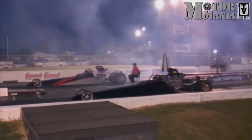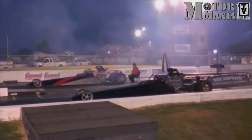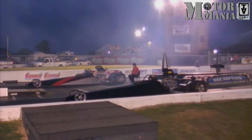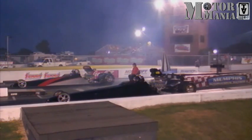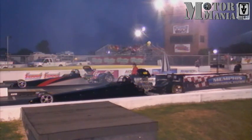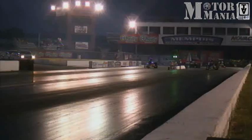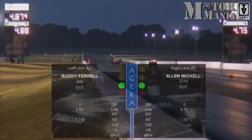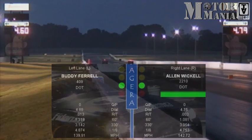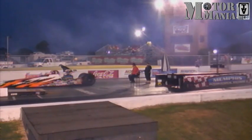Buddy Farrell, here's the hitman. Taking on Alan Wickel, the Saraland, Alabama runner. Hitman in the lane closest to the camera. Wickel, Coca-Cola side, farthest from the camera. Winlight, Wickel, look at that. Margin of victory, .001. Hitman broke out by 6 thou. He'll have to buy his way back in.